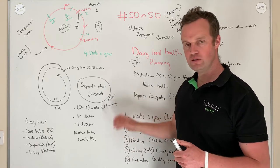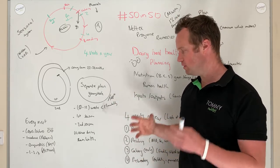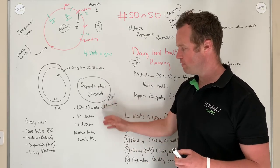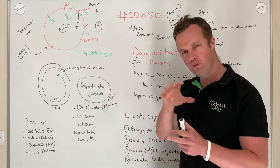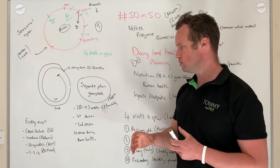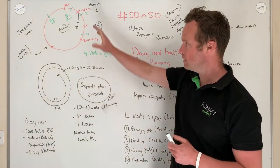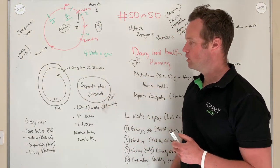Again, that 0 to 12 weeks is so important, looking at what mortality is like, what morbidity, what diseases we are getting. A plan for the first and second season, really focusing on younger animals and vaccines, dosing, rumen health and nutrition, to make sure that they calve down at 22 to 24 months in that seasonal system early. So really important.